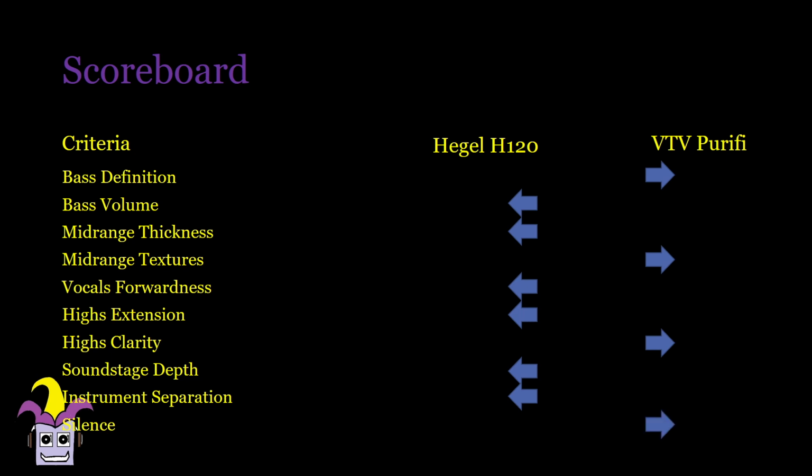Both are silent, but the Purifi is the more silent of the two. The Purifi is the more neutral, more accurate, more transparent amplifier between the two, although depending on your preferences, it might not be the most pleasant sounding. And let's face it, everyone wants a little bit more sparkle, and a little bit more oomph and punch. And this is what the Hegel gets right. It's mostly neutral and adds enough coloration to make it more satisfying.